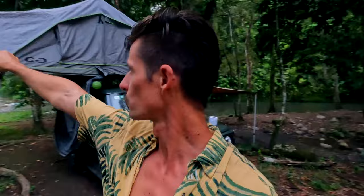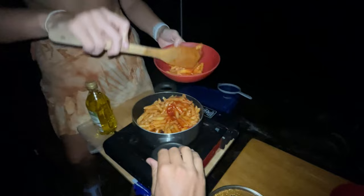This is an amazing looking spot. Amazing adventure. I could have never dreamed of a better spot for our first night. Wow, absolutely mesmerizing. We made pasta with sauce. Classic, easy, one pot camping meal. Bon appetit. Tastes like pasta with sauce.